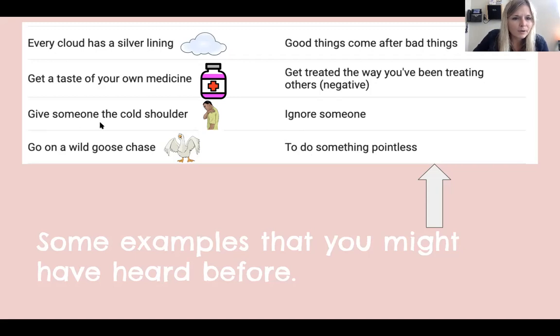The next example, giving someone the cold shoulder. It means you would ignore someone.